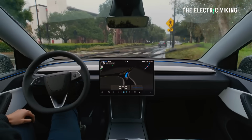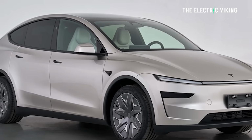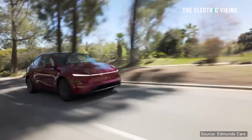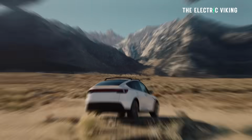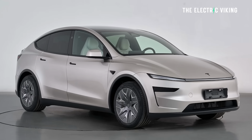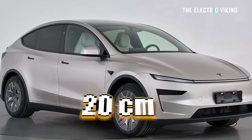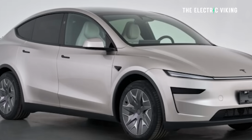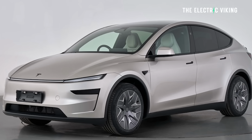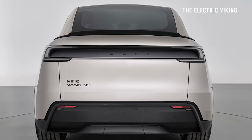So how does this compare with the existing Tesla Model Y? It's literally 200 millimeters longer. I mean, that's quite a difference. The existing model is 4,797 millimeters, and the other dimensions are pretty similar. Interestingly, it's exactly 200 millimeters, I should say, not 20 millimeters, exactly 20 centimeters longer than the 5-seat version. And the wheelbase is actually a total of 6 inches longer. It's quite a difference, more than what I think anyone expected. So what models of car will this compete with?